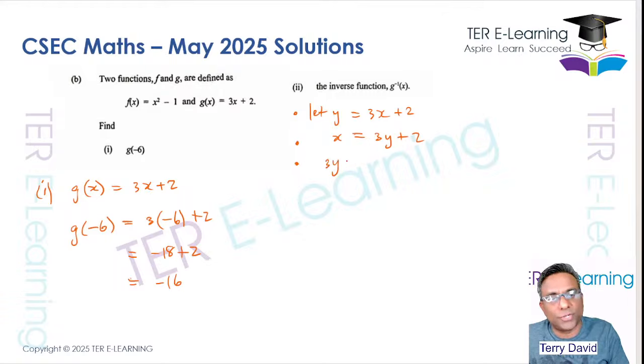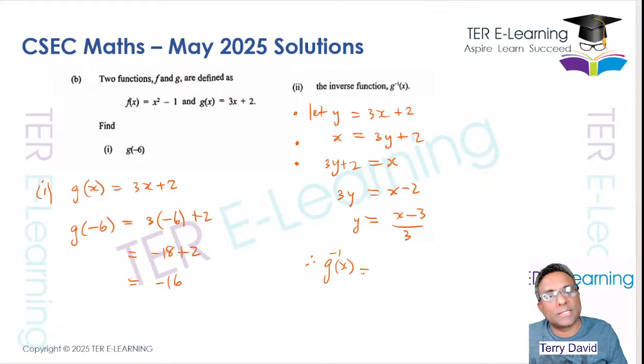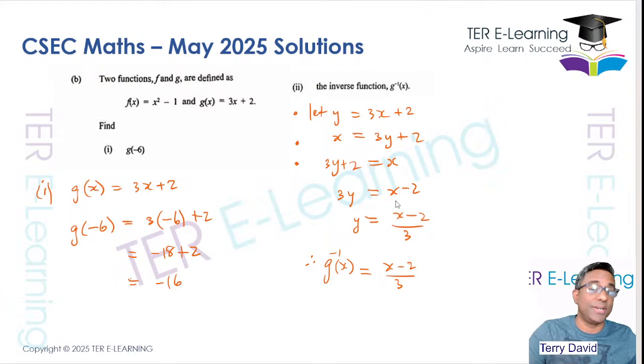So what you can do, you can put 3y plus 2 is equal to x. Therefore, 3y is equal to x minus 2. And therefore, y is equal to x minus 2 over 3. So therefore, the inverse function of g is simply going to be x minus, hold on, I have something written wrong here. This is 2. Yeah, this is 2, so it's going to be x minus 2 all over 3. So that's the inverse function here. Pretty straightforward, nothing too complicated there as yet.